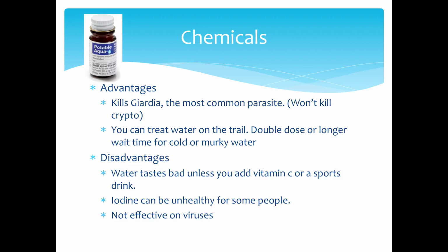Key there is make sure you give it time. So follow the directions on those chemicals. Most of them are going to tell you the dosage and then the amount of time that you need to wait. Don't forget to treat the threads. Some people have trouble with these chemicals if they've got thyroid issues. Iodine isn't necessarily great, and it's not going to kill all those viruses. But it's a really quick and easy way to do it.